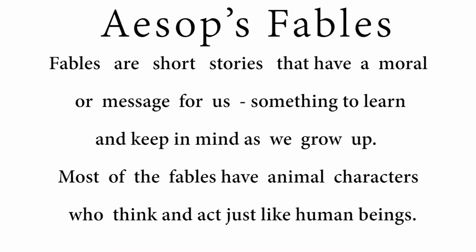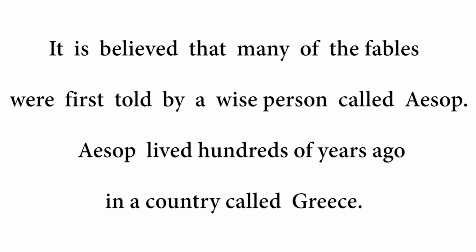What are fables? Fables are short stories that have a moral or a message for us. What is so amazing about fables? Fables have animal characters who think and act just like human beings. Who is Aesop and where is he from? Aesop was a very famous storyteller. He lived hundreds of years ago in a country called Greece.